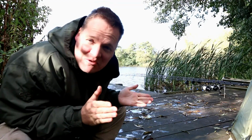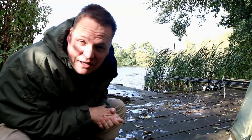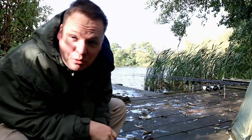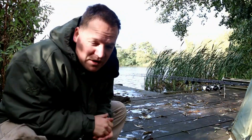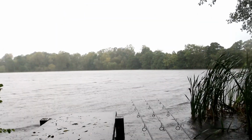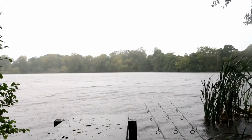We are back down the mere again. I've been down here, I've done a night last night, and very, very quiet. A good night's sleep was had. Nothing to report really. I got down here yesterday, given massive rains and wind moving in, which arrived about an hour after I got the rods out. And yeah, a very quiet night followed really.